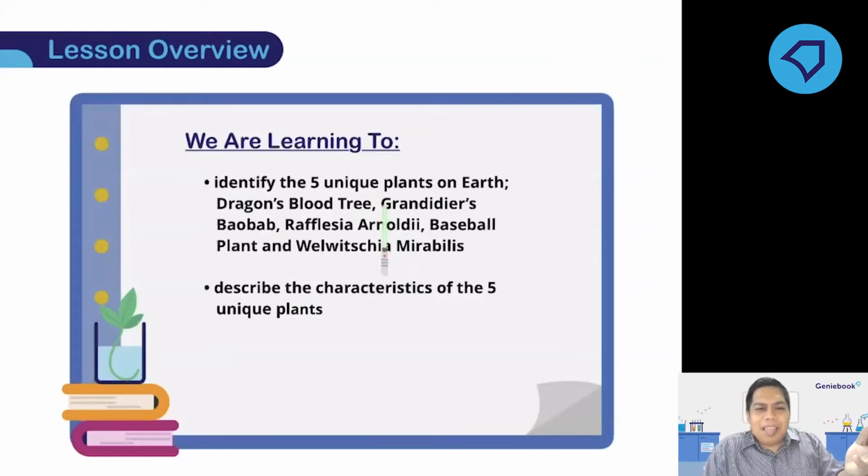The famous one, at least in the Southeast Asia region, you would have heard of Rafflesia. Anyway, we have the name Raffles here, right? So it is actually related to Sir Stamford Raffles. Okay, all right, so don't worry, I'll go through them, these 5 interesting and unique plants on Earth.